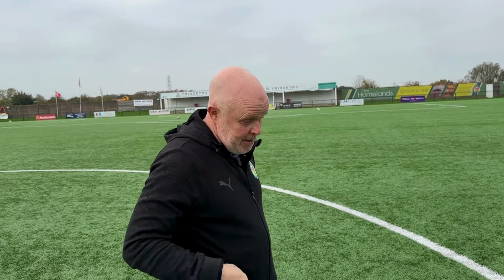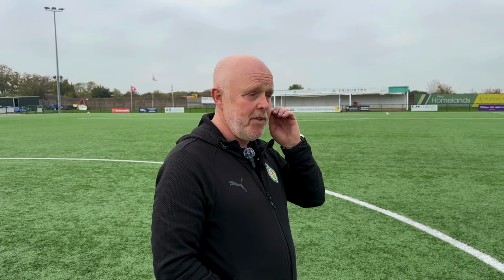Well, this is where the money comes in. This is where part of the income goes. So you've got to look after it. I mean, we're hoping to keep this for a few years. Absolutely. It's only a year old now. So yeah, it's a big investment.